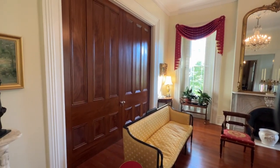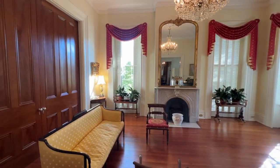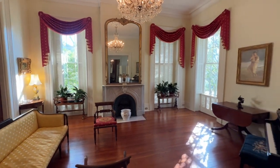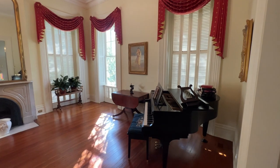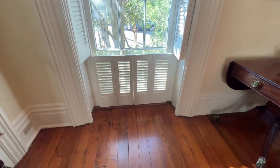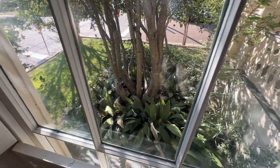Every door in the home has had professional faux bois applied by a local artisan. Most windows on the first floor are 10 feet tall and all retain the original interior cypress shutters. The walls are 1 foot thick, allowing the shutters to fold back into recesses.